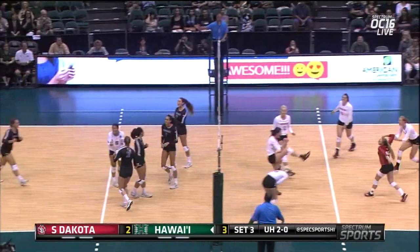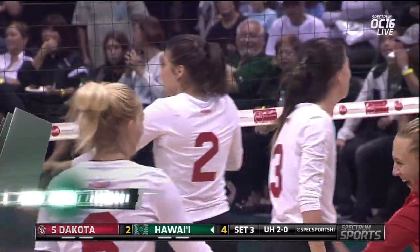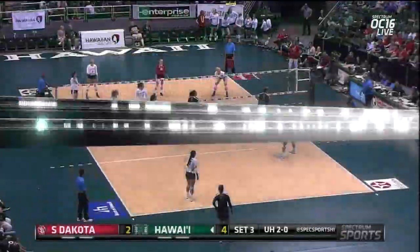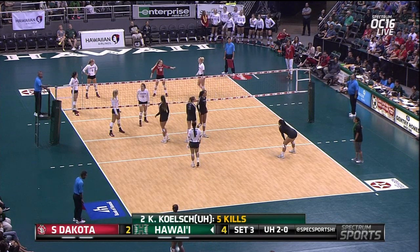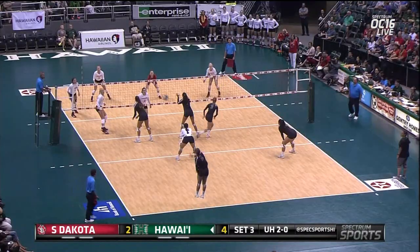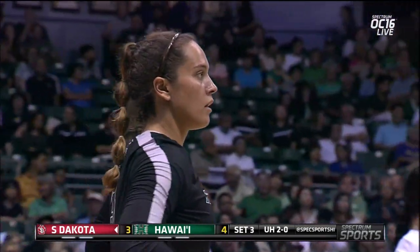What's up with that? Here's Kelsch blocked, but it goes through the South Dakota block and down on the Coyote side of the net. They were celebrating as though they got the roof, but it actually went down on their side. So an unfortunate turn of events from their vantage point. And it's four serving two in favor of Hawaii. Good to know that it's hard to tell sometimes, even from the player perspective, in those bang-bang block plays, what side of the net it goes down on. So it goes long. Hawaii with four service errors on the night compared to seven for the Coyotes.